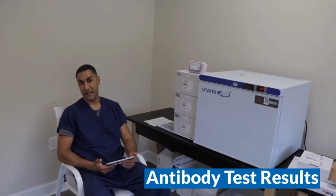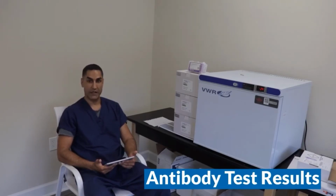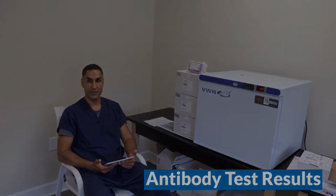80% of people that have IgG antibodies have what's called neutralizing antibodies, which will convey partial, if not full, immunity for coronavirus. This may be important as more people get infected and as we restart workplaces. We would want to know who's been exposed and who may potentially have neutralizing antibodies. We'll also know who hasn't been exposed and who may need to be protected or isolated with more diligence.